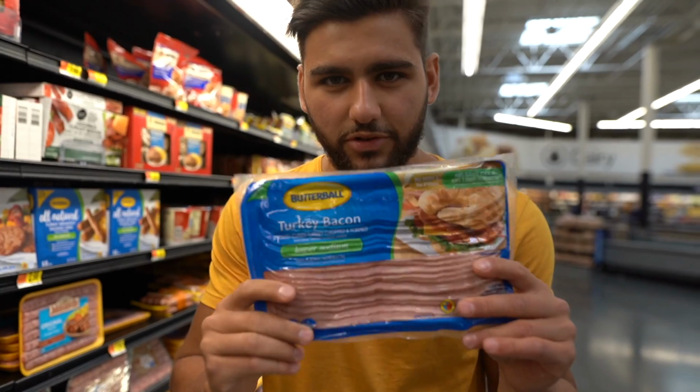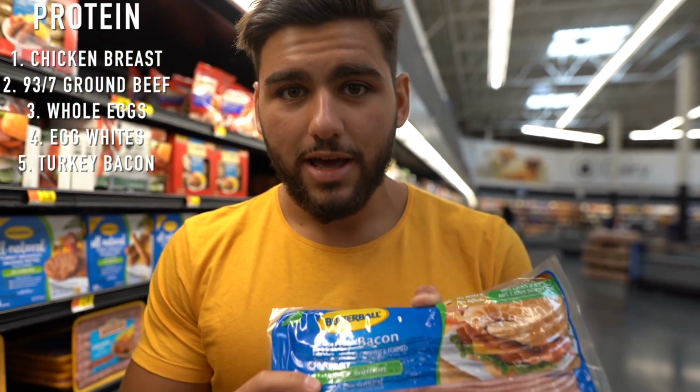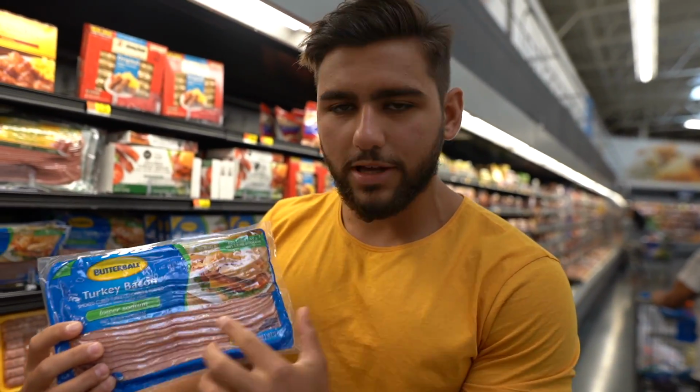Okay, next protein source, we are gonna go ahead and grab some turkey bacon. Now, a quick little tip here, make sure you get the lower sodium one, because usually turkey bacon is filled with really high sodium, so it tends to bloat you up. So 66% less sodium, and you're good to go.